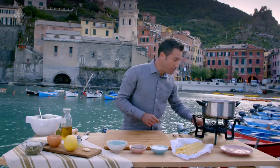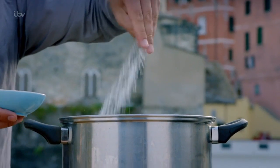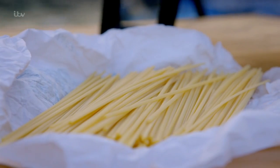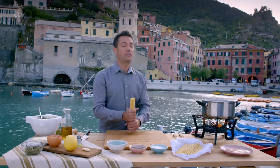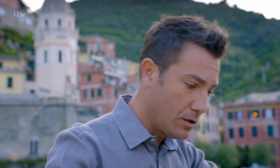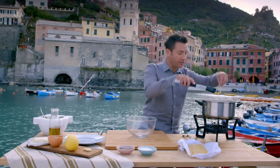That's it, perfectly boiling water. The only thing to add now, a little bit of salt. And I'm using linguine. Yes, you can use spaghetti, but I think linguine with scallops and pesto looks really, really cool. In there straight away. Cook the linguine for roughly 8 to 10 minutes. Pasta should be nice and al dente.